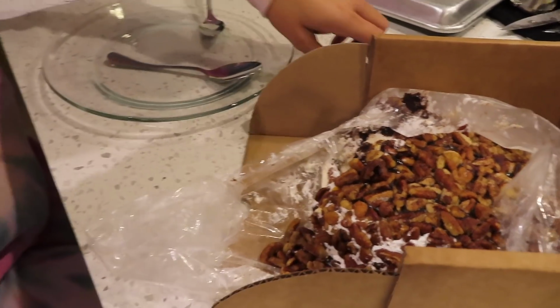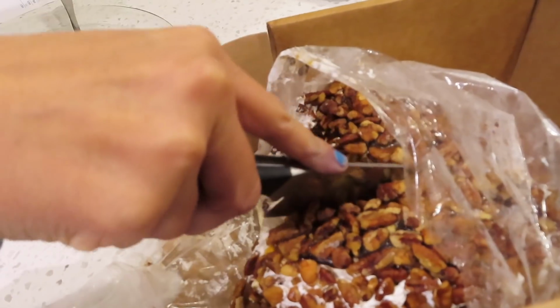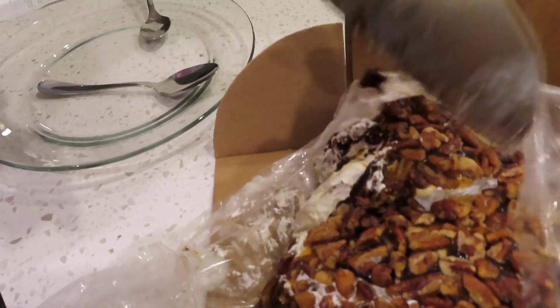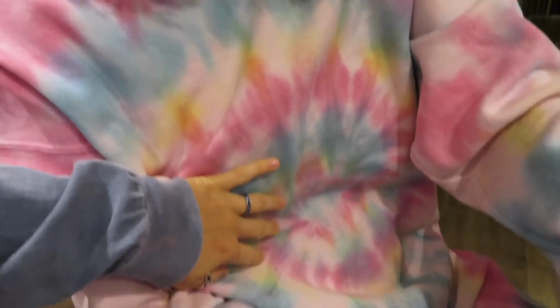All right, we are breaking into the ice cream cake. I already had a bite, by the way. She literally took a physical bite in the car, but we're all there sometimes, you know? Also, check out this sweatsuit that Avery tie-dyed. It's one of my favorite things she's ever made, I think. It's so pretty. That's so sick. You can find me wearing that in the next 10 of my videos. Okay, let's try a bite.